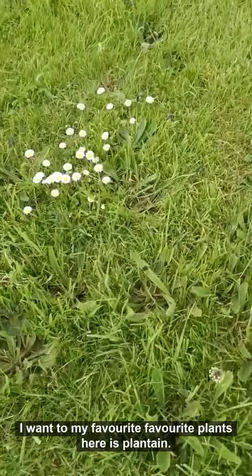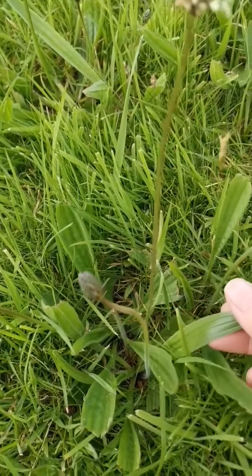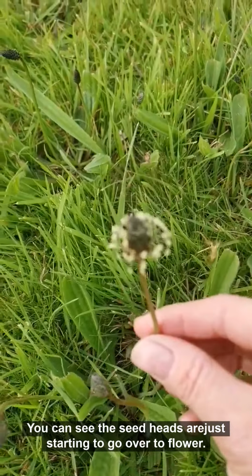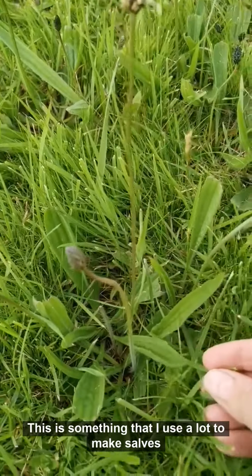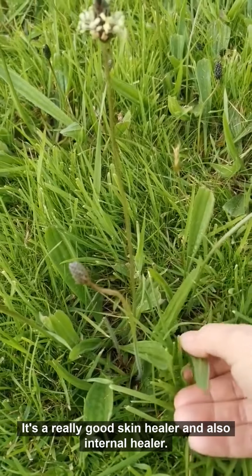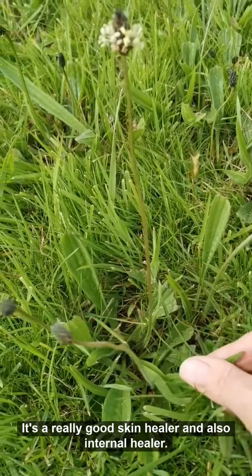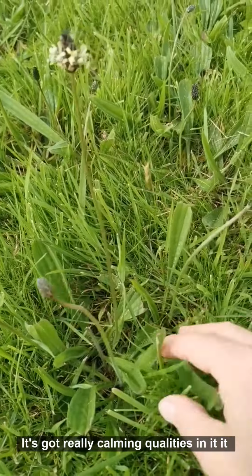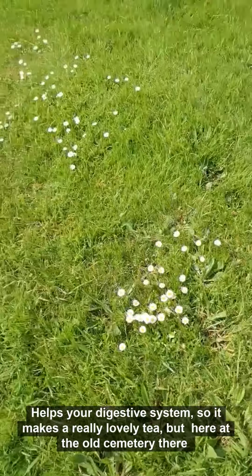One of my favourite plants here is plantain. This is ribwort plantain. You can see the seed heads are just starting to go over to flower. This is something that I use a lot to make salves. It's a really good skin healer and also internal healer. It's got really calming qualities and it helps your digestive system. So it makes a really lovely tea.